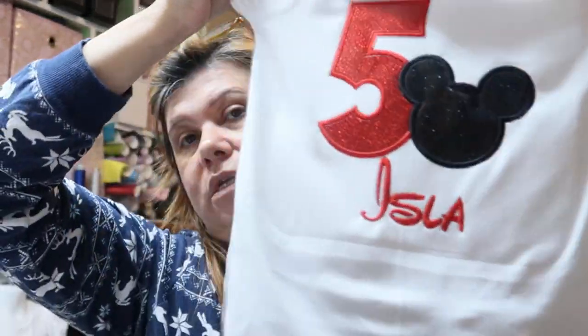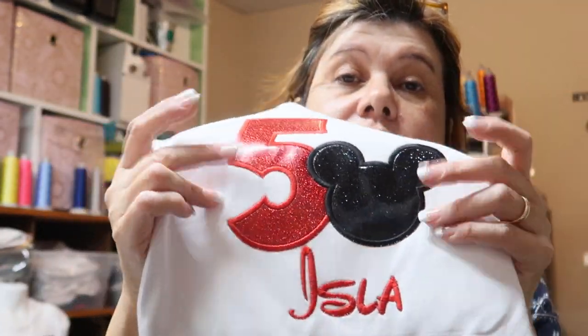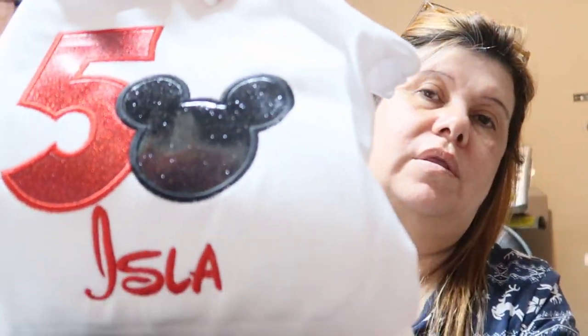So this was a custom request. They wanted Mickey, just Mickey in the name, in red in a Disney font, and it's going to go with this. Honestly, if I had full control, I probably would have done the name. They said the name in either yellow or red, and I told them red would show up better. But if we had done the number in red and outlined it in yellow, I think that would have looked really cute. But I think it's still cute the way it is.